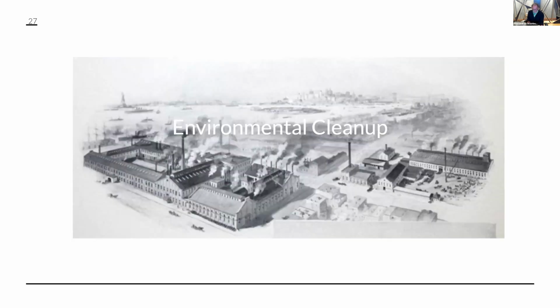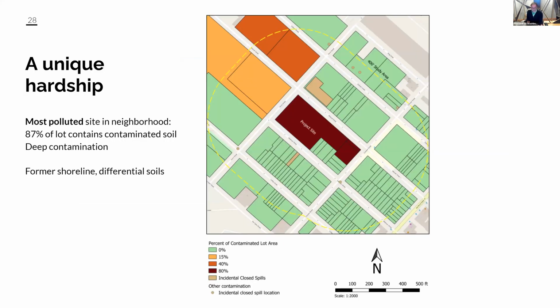Now, finally, we get to environmental cleanup. We have to clean up a very substantial amount of historical pollution on our site. This is a site where the boilers that powered the steam shovels that dug the Panama Canal were built. And our site ends up being the most polluted in our immediate neighborhood. 87% of our site needs decontamination.